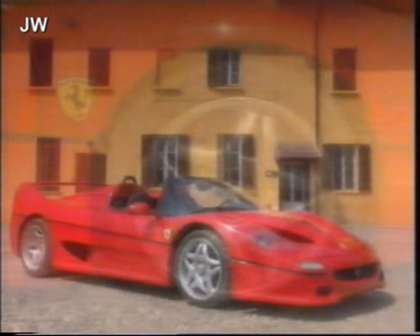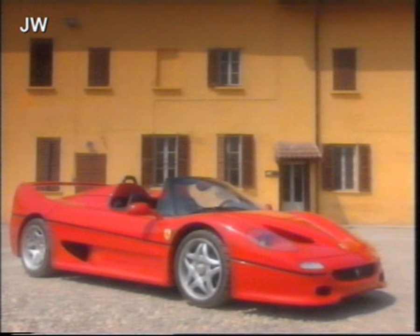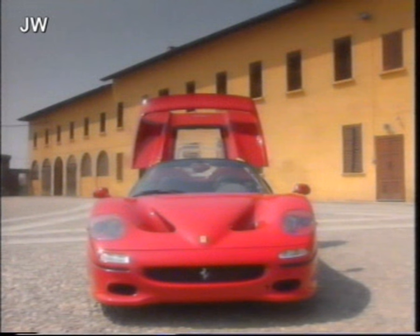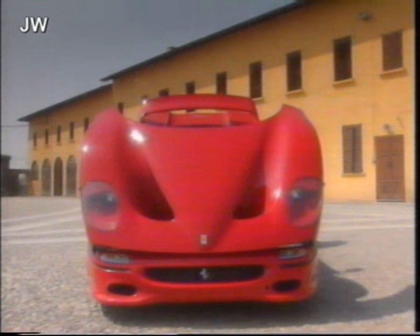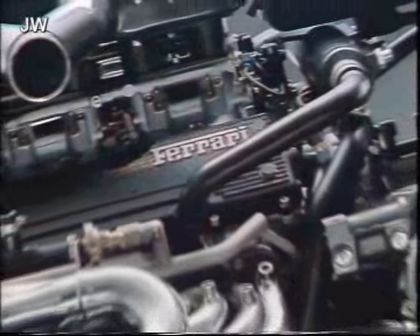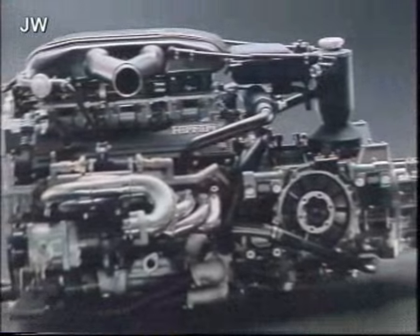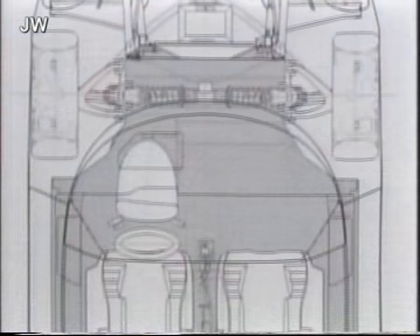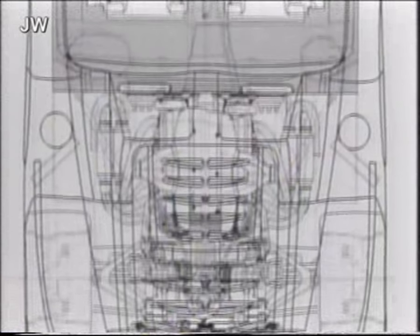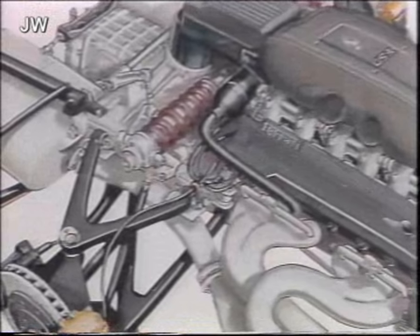And here it is. The Ferrari F50, by no means the prettiest car ever to emerge from the Pininfarina styling studio, but on this occasion the skin is less important than the heart. That V12 engine is basically the same as the one in Tiff's car. It's bolted directly to the bulkhead, so it becomes an integral part of the chassis. They've even mounted the rear suspension to the gearbox.